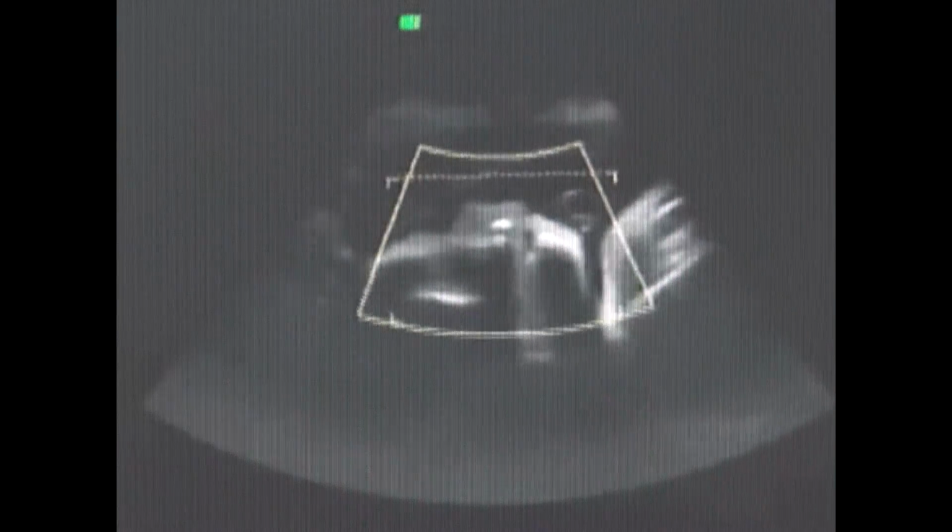Because she's in the most perfect position she can be in. Oh, really? Mm-hmm. This is the position we always want her in. She has a lot of fluid around her face, which is good for images. The more fluid they have around them, the clearer. I think she just threw her head back. Oh, she's right here. She can do that. Stop poking me. When do they open their eyes? She can open her eyes now. I haven't seen her do it yet, but they start opening their eyes at 24 weeks. Oh, she's kicking like crazy.